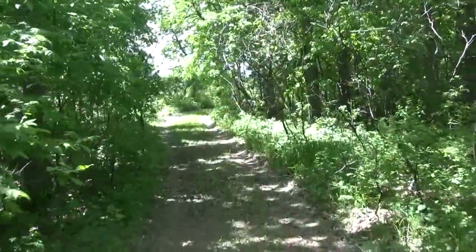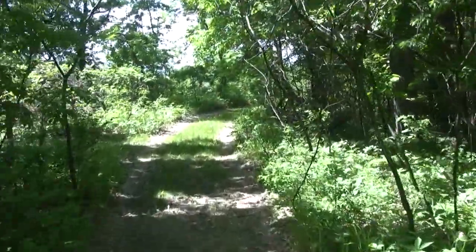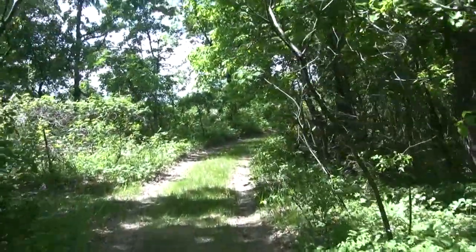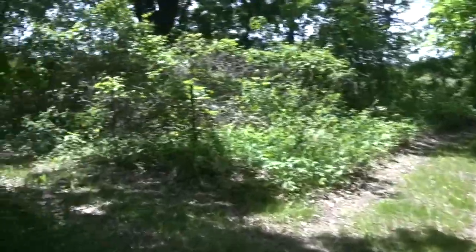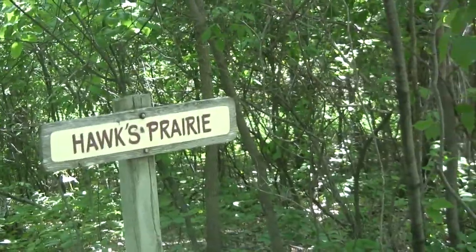This is a little bit better shoot this time. The first trip through here, Angela bounced out of the car, so we're doing a little bit better on this. Here again is another trail, Hawks Prairie.